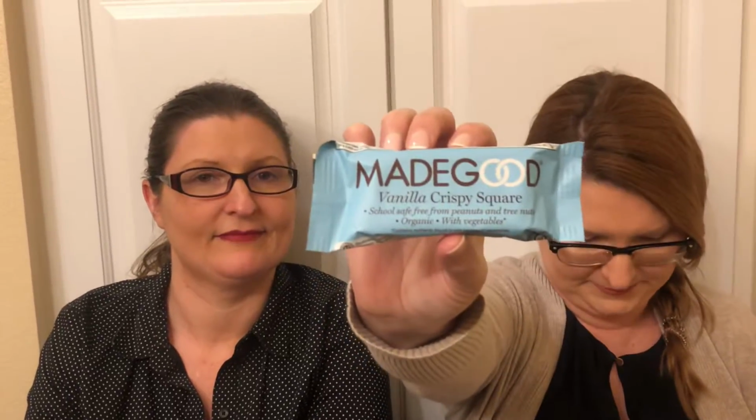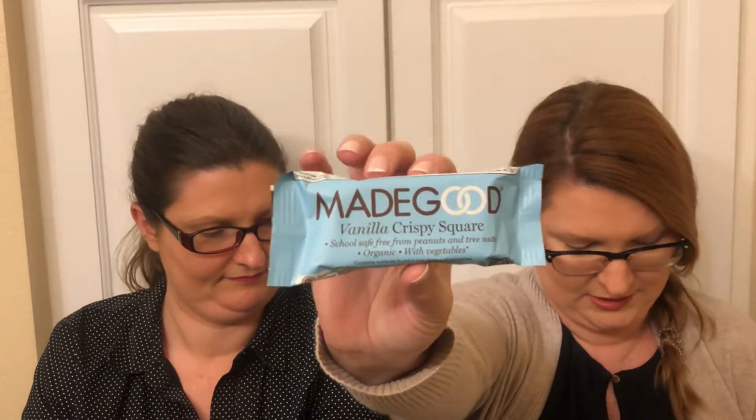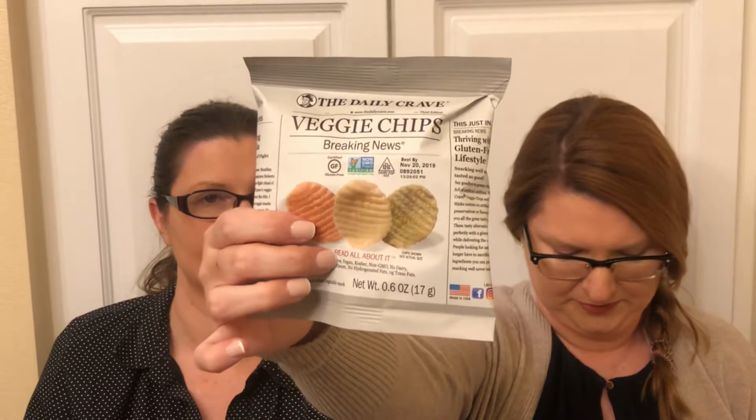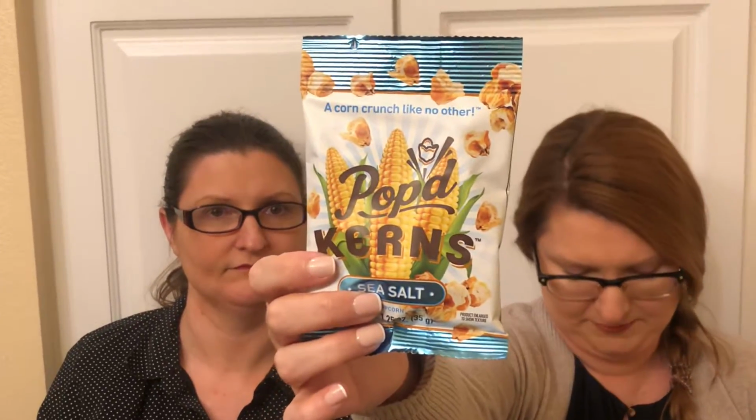And then there's the Made Good Vanilla Crispy Squares. It says school safe from peanuts to tree nuts, organic and vegetables. Papa's Skinless Popcorn Pops, sweet and salty. I'm going super fast. There's the Daily Crave Veggie Chips. I think I've gotten these too. They're really good. And then Popped Corn, sea salt. I've gotten these too. Gosh, a lot of these are repeats.